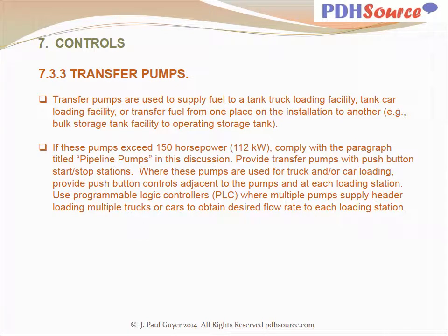Transfer pumps are used to supply fuel to a tank truck loading facility, tank car loading facility, or transfer fuel from one place on the installation to another, such as bulk storage tank facility to operating storage tank. If these pumps exceed 150 horsepower, comply with the requirements discussed under pipeline pumps. Provide transfer pumps with push-button start-stop stations.